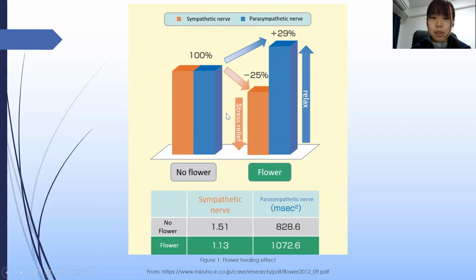As you can see from this figure, when there's a flower in the room, the sympathetic nerve is less active and the parasympathetic nerve is more active. So that means flowers have the effect of making people feel less stressed and more relaxed.